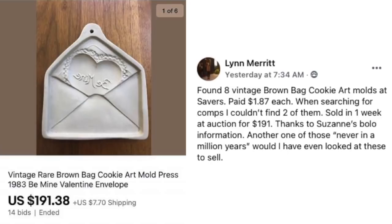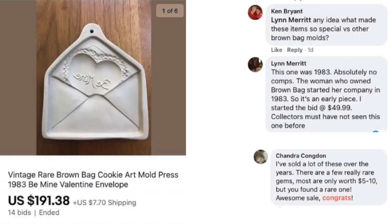And there is some conversation on this. Ken said, "Any idea what made these items so special versus other brown bag molds?" Lynn said, "This one was 1983. Absolutely no comps. The woman who owned Brown Bag started her company in 1983, so it's an early piece. I started the bids at $49.99. Collectors must not have seen this one before."